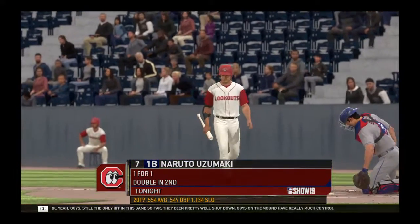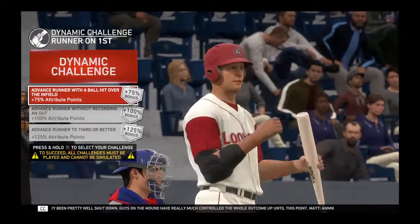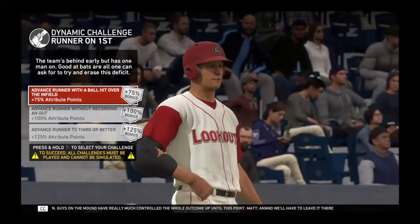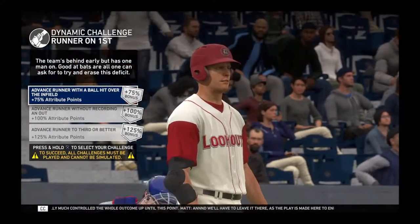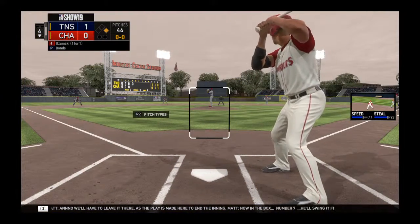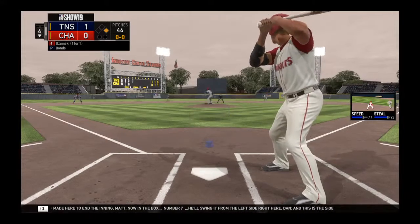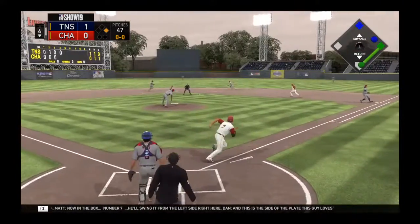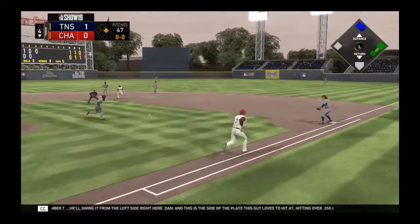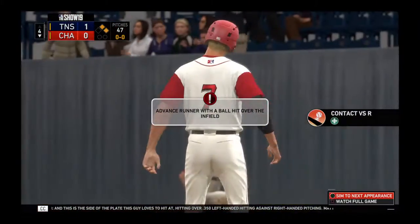Now in the box, number 7. He'll swing it from the left side right here. And this is the side of the plate this guy loves to hit at. Hitting over .350 left-handed against right-handed pitching. He comes set. Here's the 0-0 pitch. And this is knocked down on the mound. No chance to make a play. Let's see if he's okay out there.